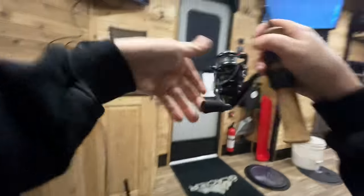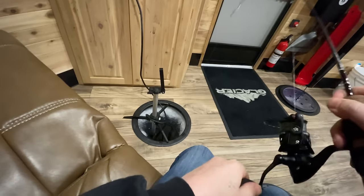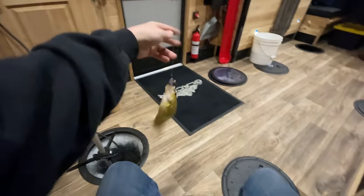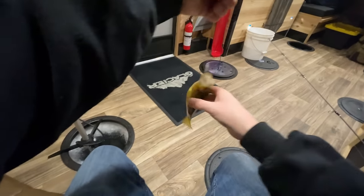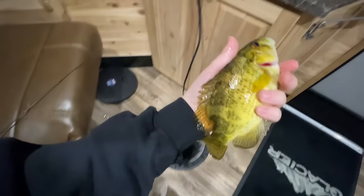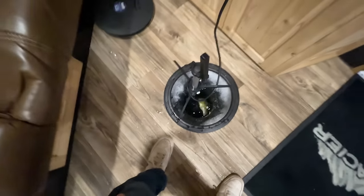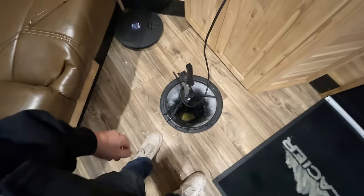Whoa, what's this? What is it? A rock bass? No way. A little baby rock bass. Not even gonna cap, if this boy was bigger, I'd eat it. Rock bass are really good to eat, especially. What the heck? Despite what people might think, rock bass are actually super tasty, especially in the winter.